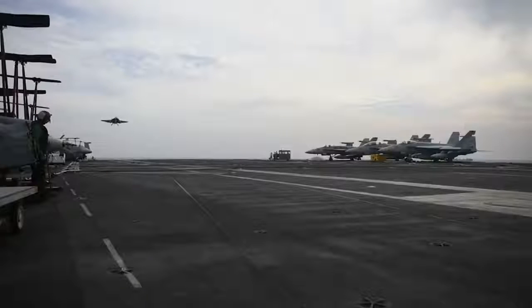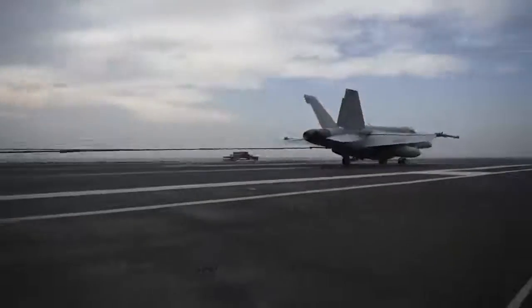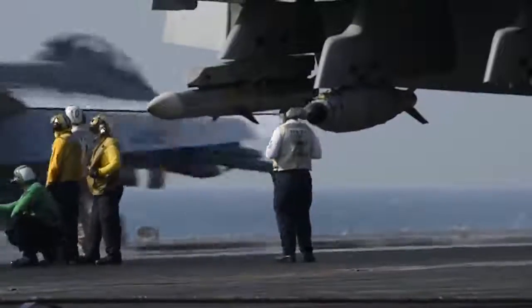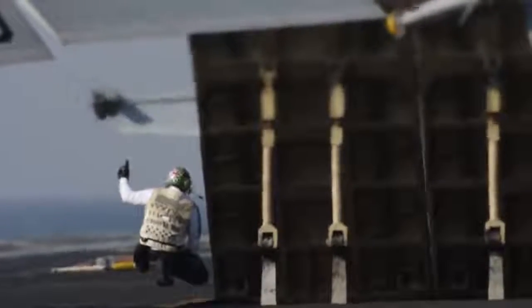The DF-21D's maximum range is about 1,100 miles. Until the Navy squares away new tactics to defend against DF-21Ds, that creates a 1,100-mile no-go zone around any location with a DF-21D, which includes pretty much all of the Chinese coastline.